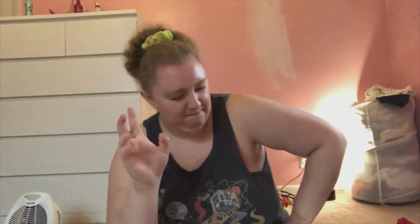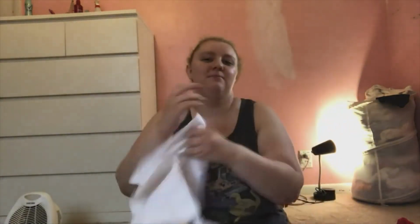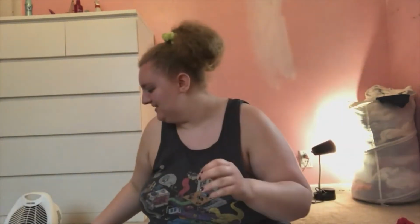On Amazon, when you get a t-shirt, you get to choose a different color. I've chosen these colors for reasons, because like that shirt I just showed you, the Hi-Ho Diggity, has all the colors, same with this one. I was going to get baby blue, but there's so much blue in it. It's so colorful and bright, so I got white. So cute.